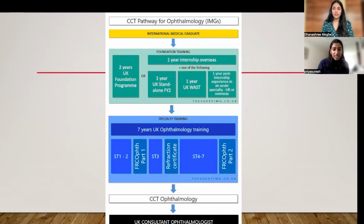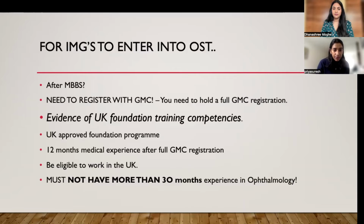Now there are various criteria for entering into ST1, but just before that, if you need to enter into ST1 after MBBS, so suppose you haven't done MS or DOMS and you want to look at post graduation directly after MBBS in the UK, the first step is you need to hold a full GMC registration. So I think Dhanashree has probably covered that in her other videos about how to register with GMC.